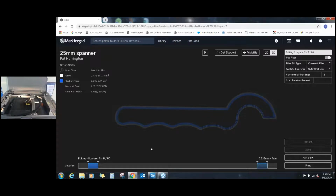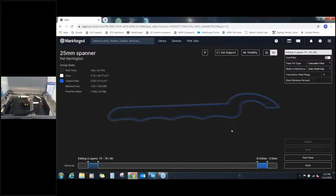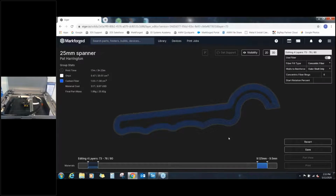The software is automatically going to try to populate fiber at the top and the bottom of your part because that is where loads are most concentrated. But if that's not something that you want, you can certainly edit it. And editing the way that it prints fiber is very easy. So you can do so by clicking on the band. Right now we have 2 concentric rings of fiber. Maybe you realize that your application calls for a little bit more strength. We can increase that up to, say, 6. Now we have quite a bit more fiber there. So that's one way to add strength.